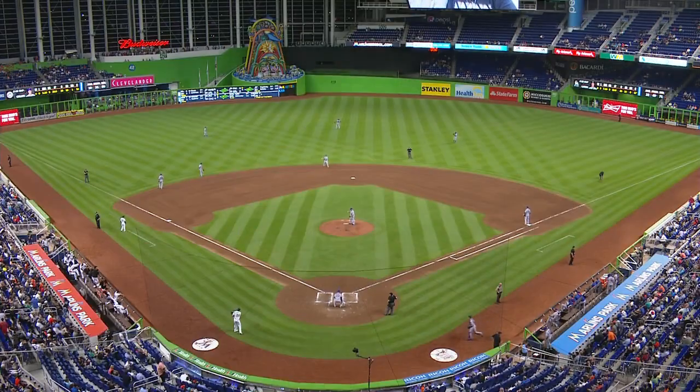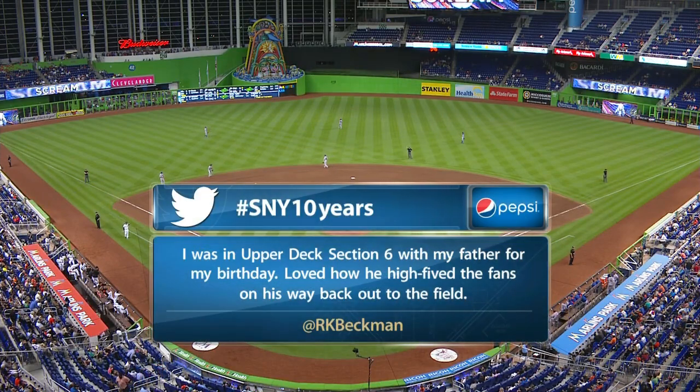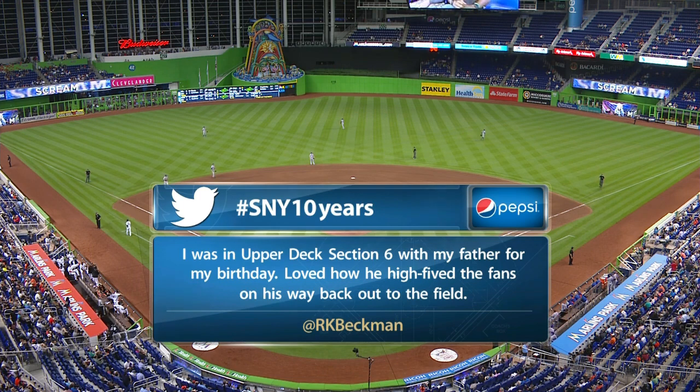Earlier today, fans were asked to tweet their memories to @SNYTV using hashtag SNY10years. Today's tweet comes from R.K. Beckham in the upper deck with his father. He loved the high fives. Well, his teammates didn't love the high fives so much.